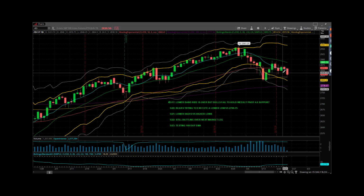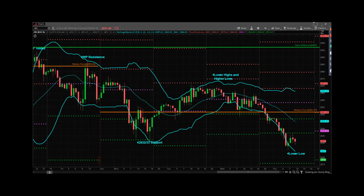If they break that 25 Globex low, they've got a chance to trade down into the area of 17. Maybe not rapidly, but it can drip to the downside. If you look on the hourly, you can see just kind of how it slowly rolled over, which is frustrating if you're banging around trying to trade.